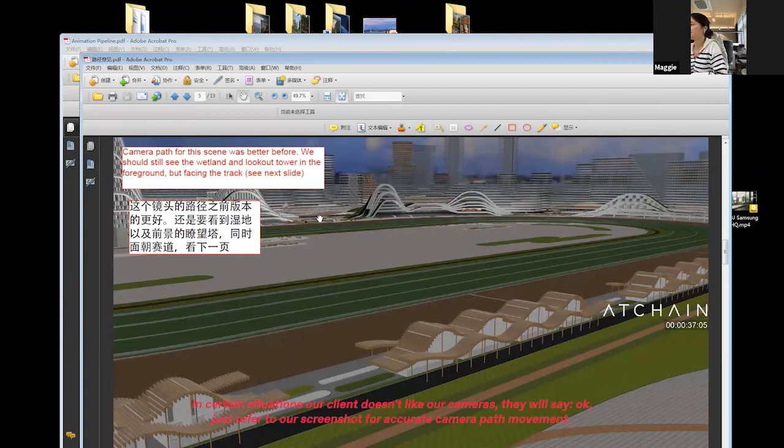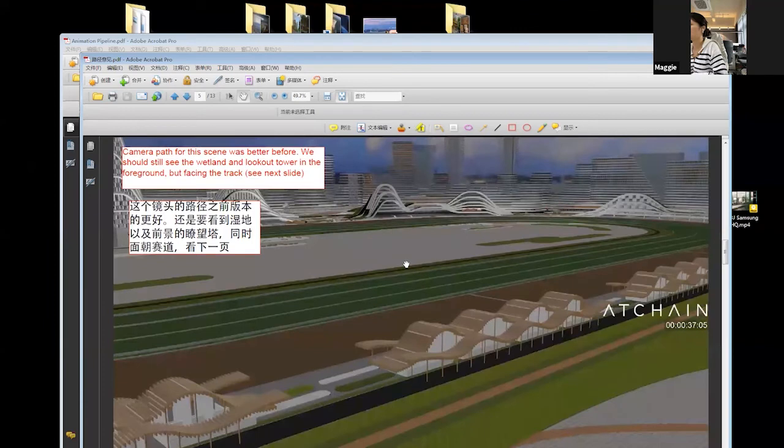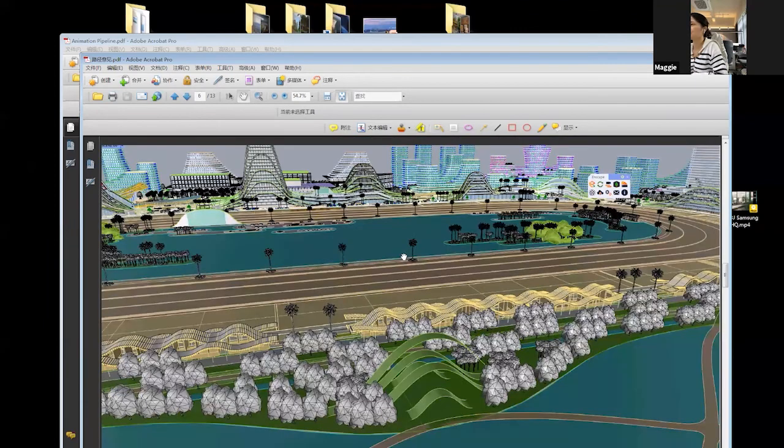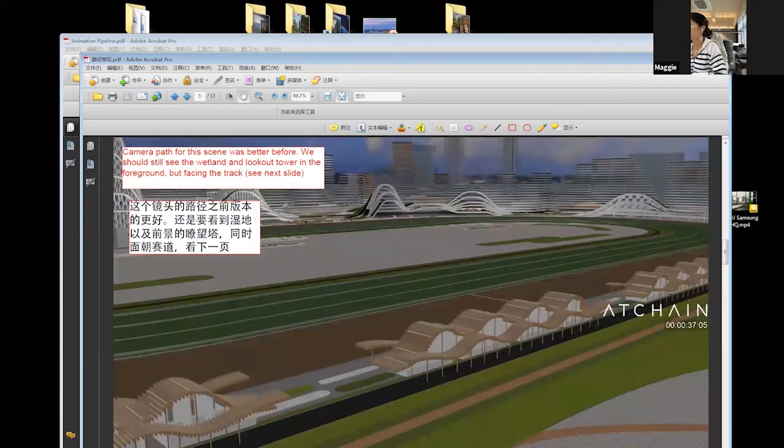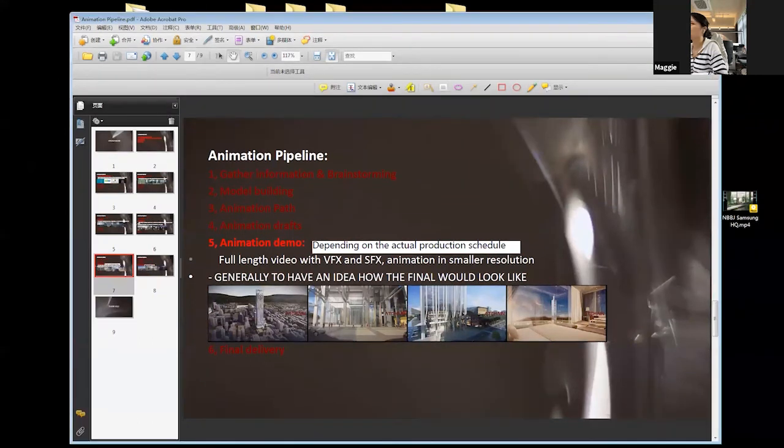But in certain situations, if the client doesn't like our proposed camera, they will say, okay, just refer to our screenshot for the accurate camera path movement. So this is how we propose a camera, and the client will say, okay, we prefer this one. They just give us some screenshots of how they want it. Yeah, that's how the client will comment about the camera path and the geometry parts.